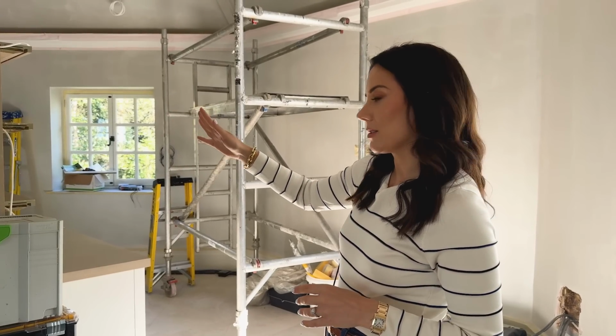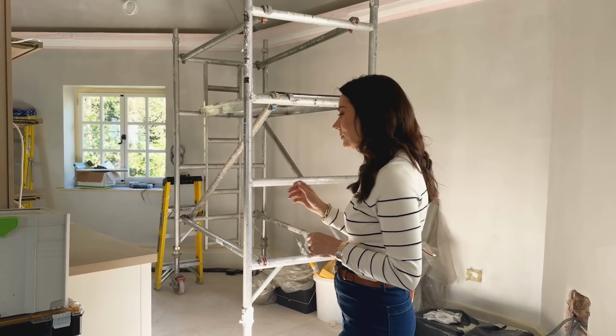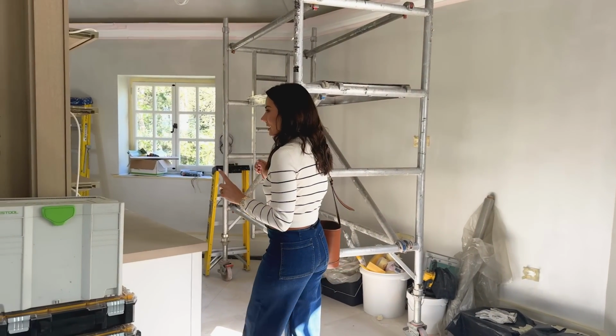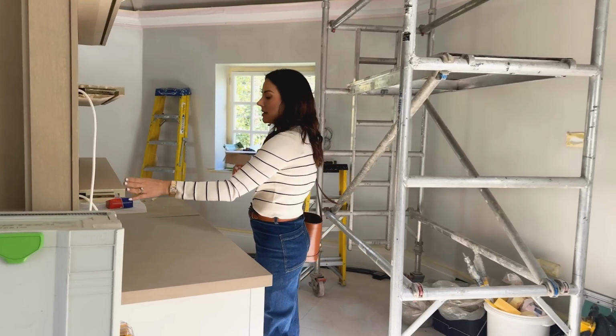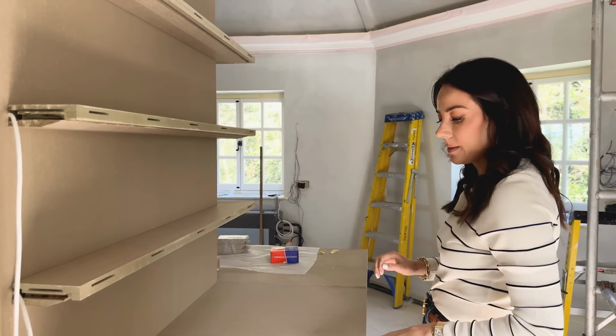So we needed to have a TV screen. But it'll be quite nice for the team as well to watch TV when they're having their lunch break. And then round here, you can see we've got all these shelves. These aren't finished, by the way. They're still waiting for the lipping. Obviously, all the lighting's to go in.